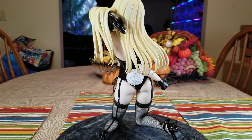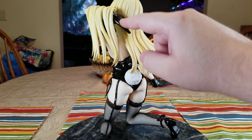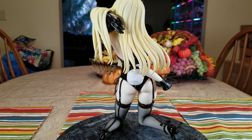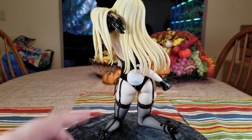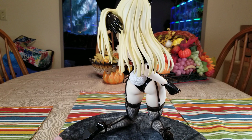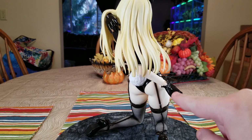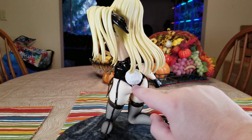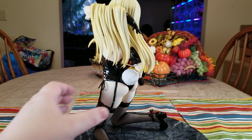If we go to the back, you see a mane of hair, and again, she is wearing gloves. She has really long and big fingers. Honestly, for a 1/4 scale, I do feel they might be a little bit too long. It looks a little strange, but it's not bad. And you're not really going to ever look at the hand. But also you can see that the gloves have the same lacing on the wrist. She has a bunny tail, which is hard plastic, of course, but it is very detailed.